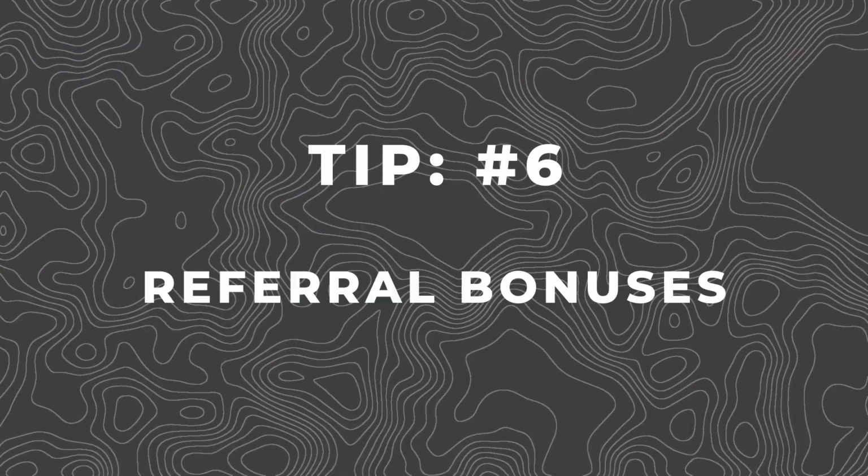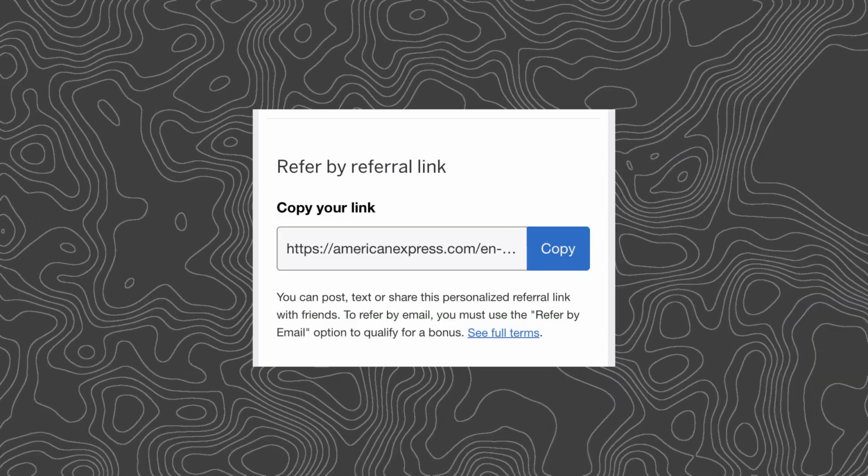Tip number 6, referral bonuses. This is one of the quickest and easiest ways to earn a few extra points and miles. Credit card companies want new clients, and they will pay you in points to get someone else to sign up for a card. And all you have to do is have that person sign up using a special link that the credit card issuer will give you. Then a few weeks later, you'll receive a point bonus in your account.